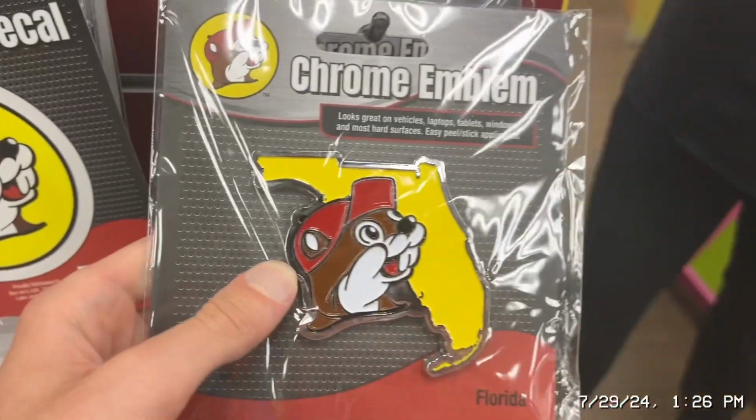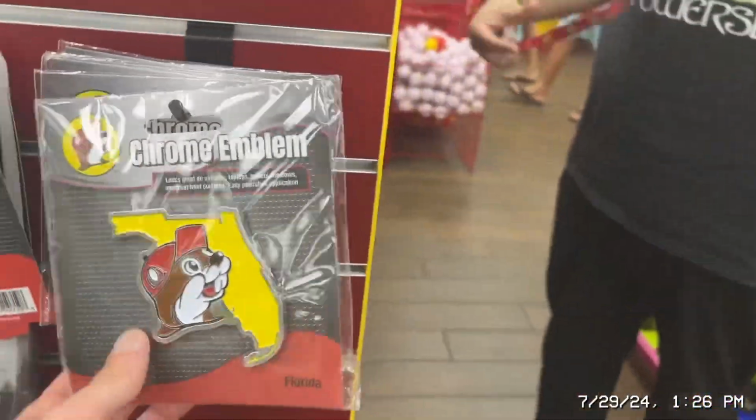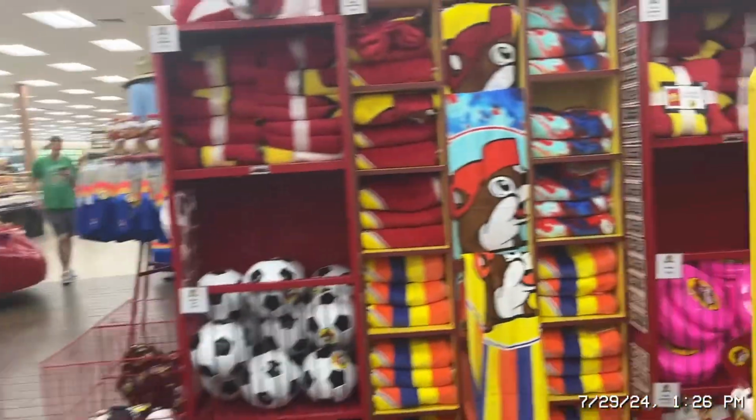Or they have this one. See myself in there. But here at Bucky's, now originally Bucky's originated in Texas. They have a lot more in Texas. One in almost every town.